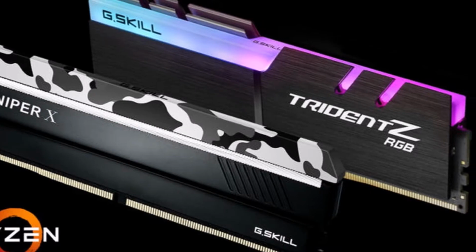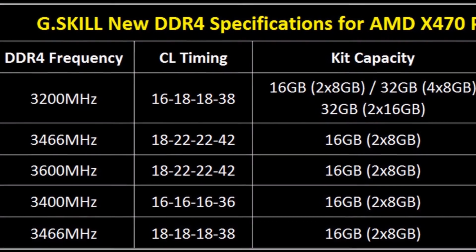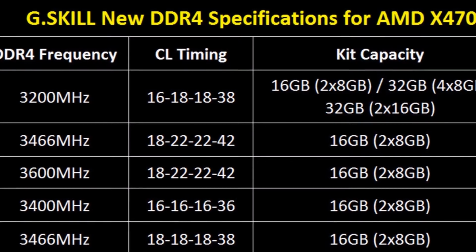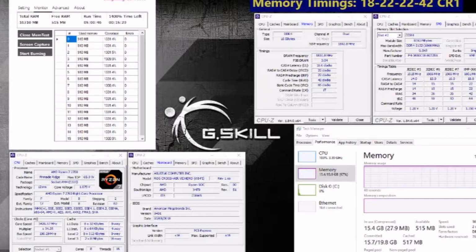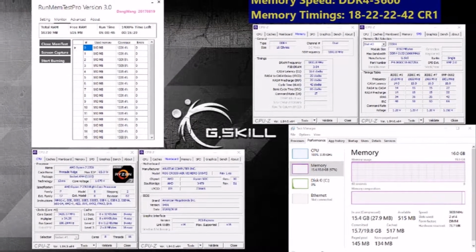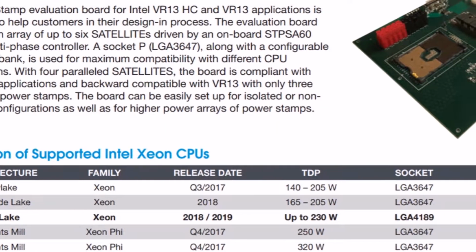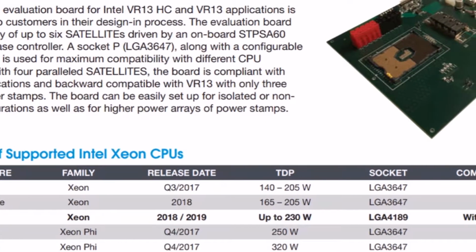G.SKILL International Enterprise Co., Limited, the world's leading manufacturer of extreme performance memory and gaming peripherals, is excited to announce the release of new Trident Z RGB and TZRX series specifications launching in conjunction with the release of the AMD Ryzen 2000 series processors and the X470 platform.